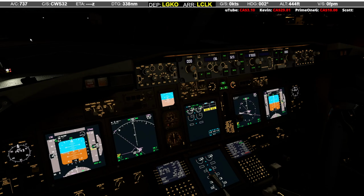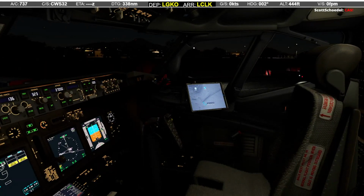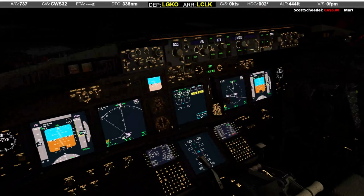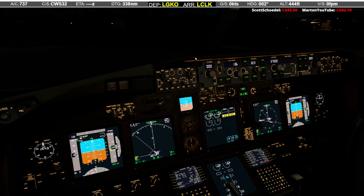All right, so I got SPAD Next up for the fuel control levers. Let's see if they work today. If not, I'll have to reload SPAD Next again. Hopefully not. All right, tow's coming in. Locking gear.